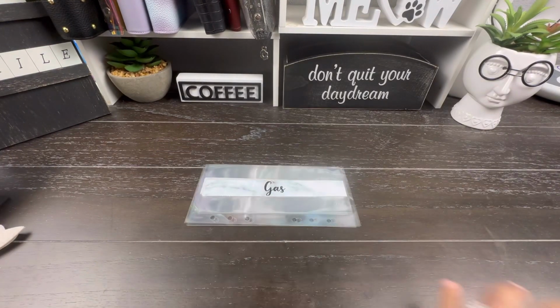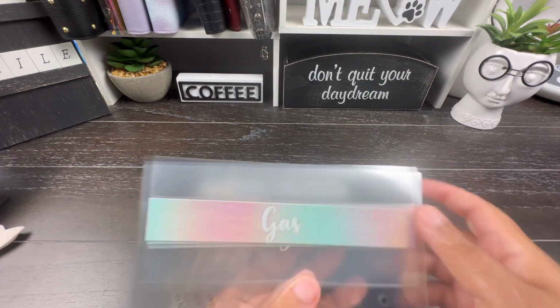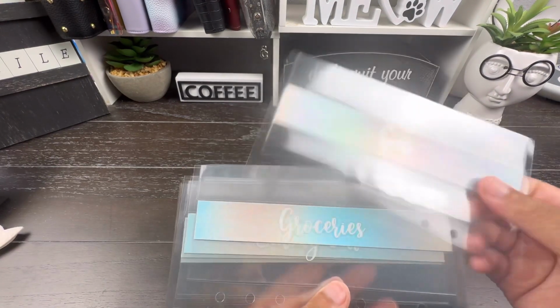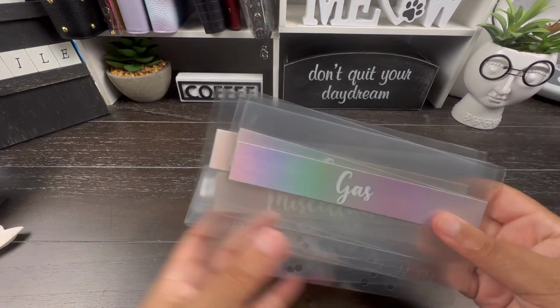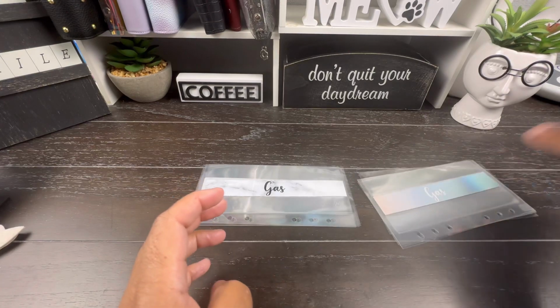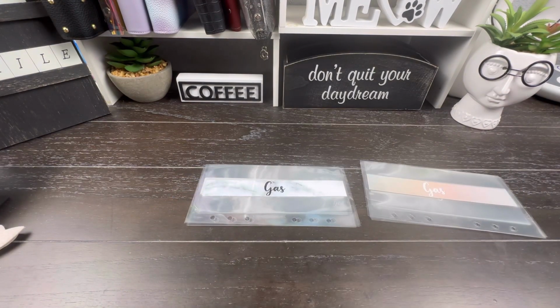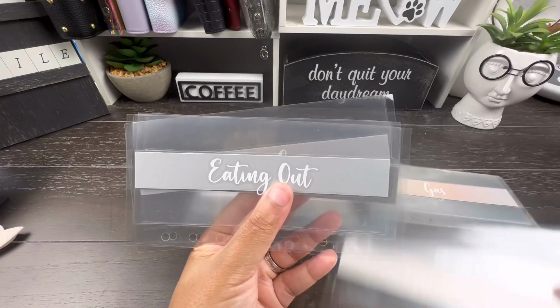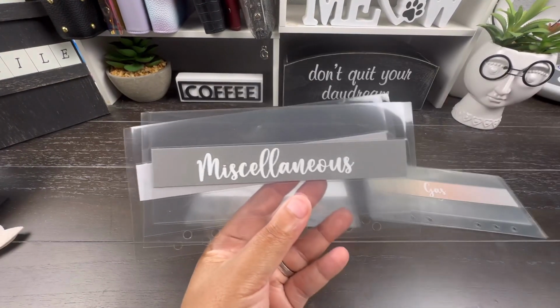Couldn't stop there. So then I had to go and get the, let's see, these are the holographic ones, which you can kind of see in the light here. All the same categories, but oh no, I had to go back again and get the grays. It's called grays. So they're all different colors. You have dark, light.